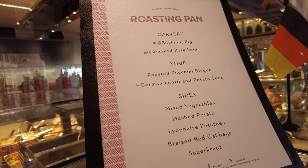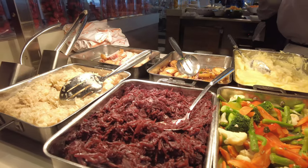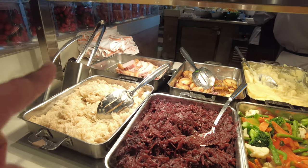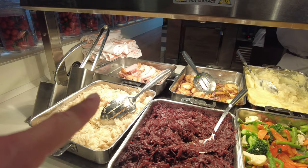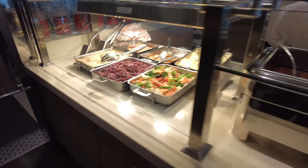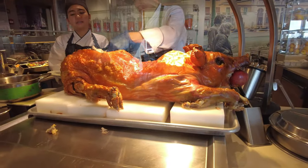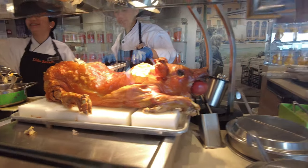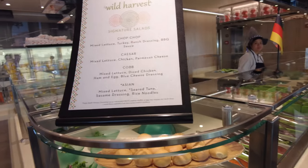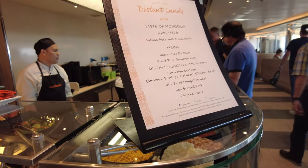Okay, I will separate your cheese now. Just for the boat, so we can use it. Beautiful. Oh, boy. There's the roasted zucchini. Oh, they have sauerkraut. And Wild Harvest has salad tonight. This is a taste of Mongolia. Looks like all your normal Asian stuff here.